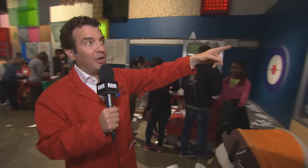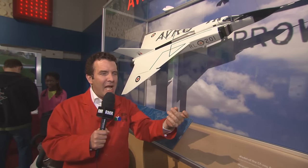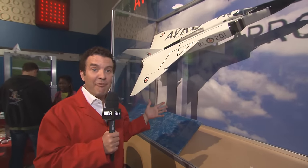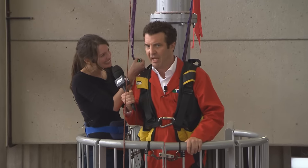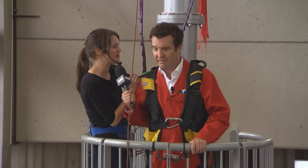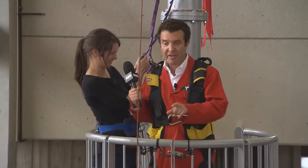Now this is very cool. This, of course, is the Avro Arrow. This represents the pinnacle of innovation in Canada's aerospace industry. And as part of this display, every hour, an actor dressed as Diefenbaker walks in and takes the arrow and throws it in there. What's the science here, Michaela? Oh, the science here is conquering our fears. You're using conflicting parts of your brain. One is telling you to be afraid, and the other one is trying to convince you that this is a good idea. Okay. I think this is a good idea.